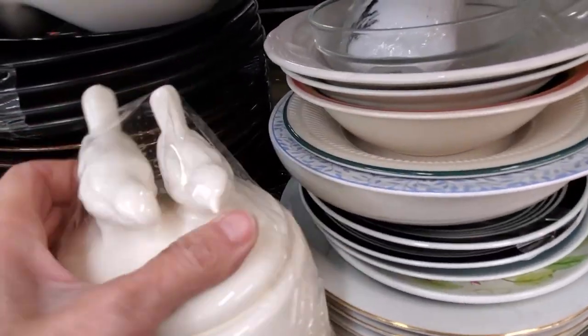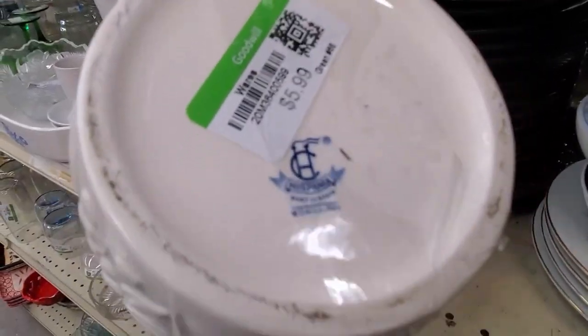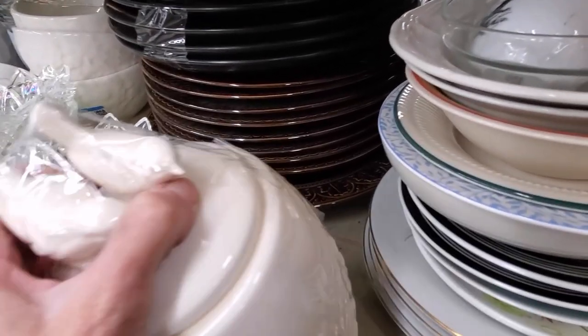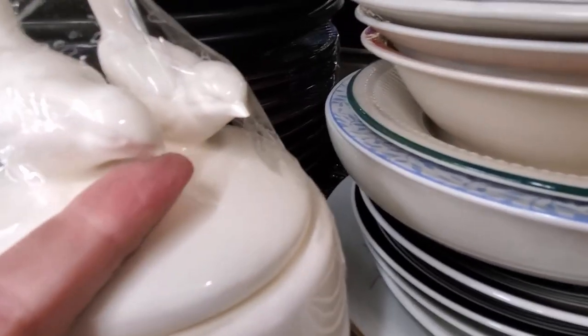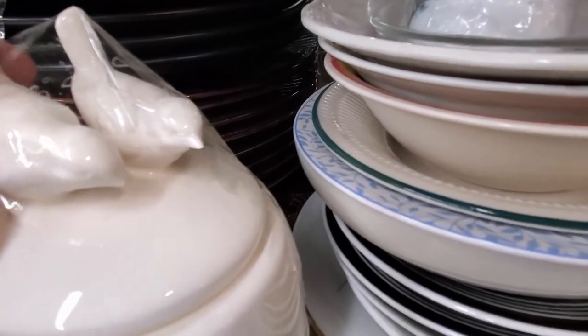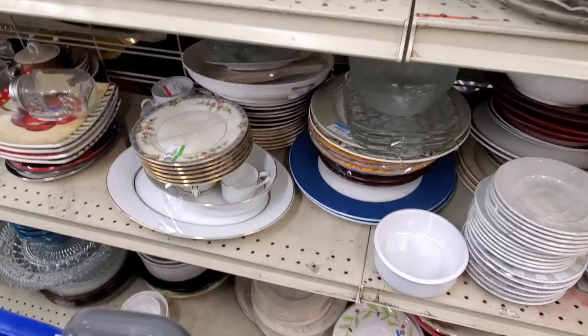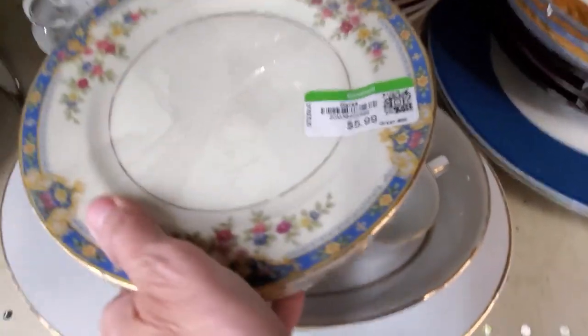This next piece is really interesting. It says Ceramics Hispania. It's made in Spain, from what I could find. Only made between 1936 and 1946. So had this little guy not been chipped, I would have picked it up. I almost wish I had anyway, because I really liked him. Probably would sell for 30 to 40 if not chipped.